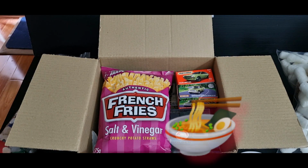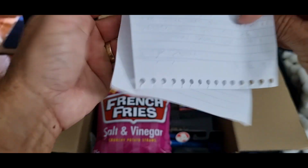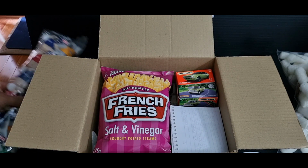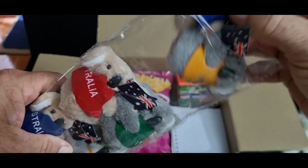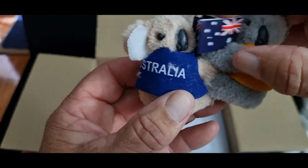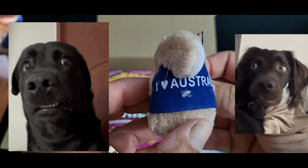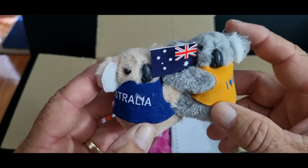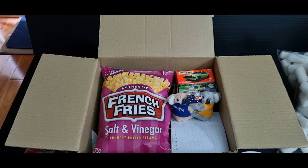What else? I don't want to forget anything. Oh, got to put a note in. There's a note for Sparky. So there's that. And lastly, I'm going to send him a couple of little native Australians. Send him a couple of koalas, one for him and one for Jewel, his wife. So look at that, they're holding hands and they've got little Aussie flags. So that's kind of cute. One's got I love Australia and the other one's got I love Australia. So 2 of those will be going to him as well. So that is basically the box packed.